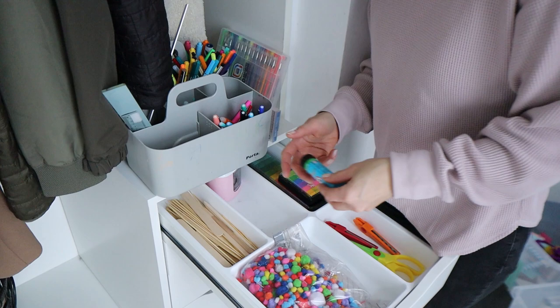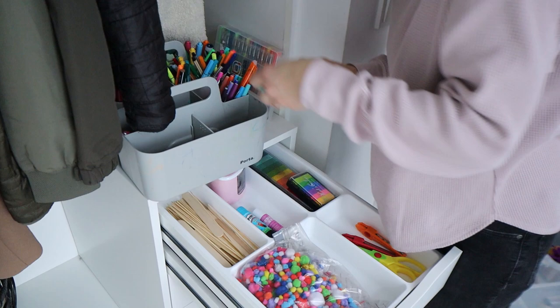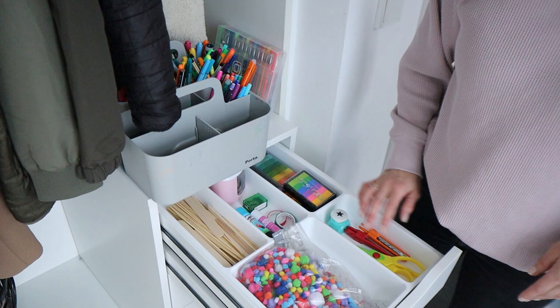You can use this for anything, for tools, for different crafting supplies like knitting and sewing. So maybe this is just an idea for you guys if you don't have kids or small kids, or if your kids don't like crafting as much as my kids do, you could use this for many, many other things around the house.